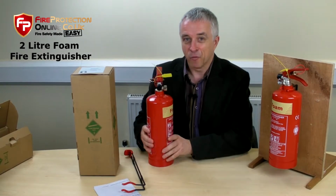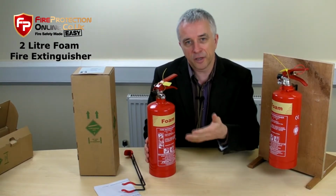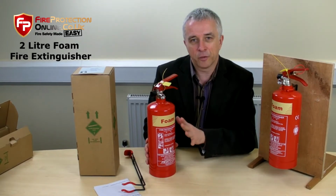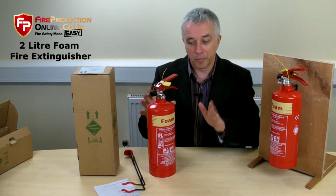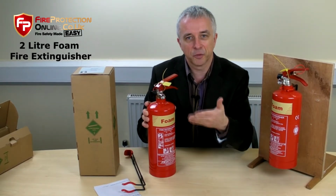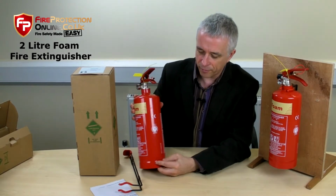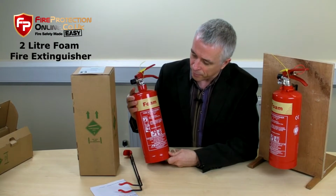But again, remember, you might think these are cheaper than, say, a 3 or a 6 or a 9-litre foam. These are designed for vehicles. The fire ratings are not as high as the equivalent powder, and they're nowhere near adequate for a building or for anything. You can actually use them for home. Home fires are generally smaller, and of course they don't get in the way, but not for commercial use in main buildings. You will find on the Thomas Glover firepower model, the CE mark, British approvals for fire equipment.